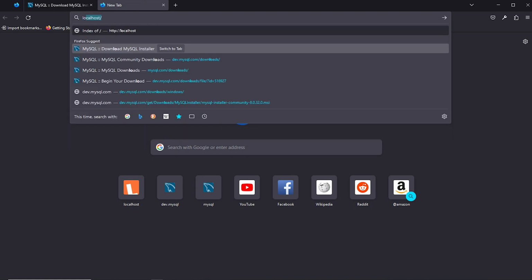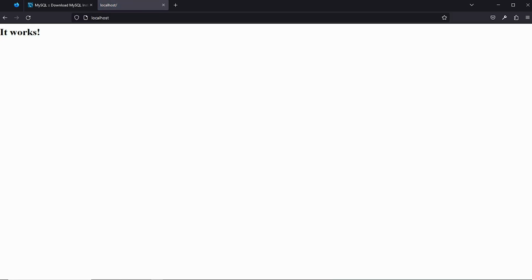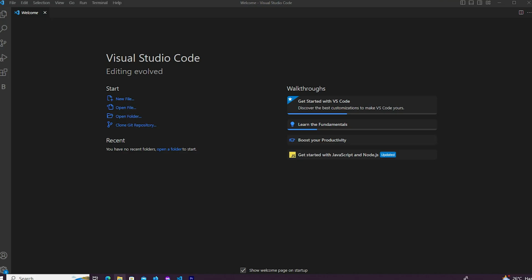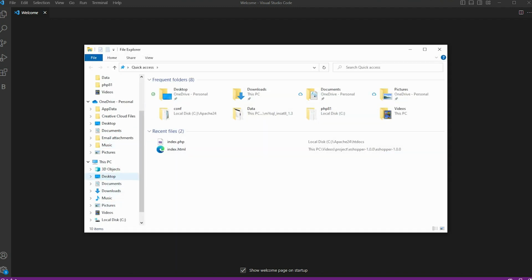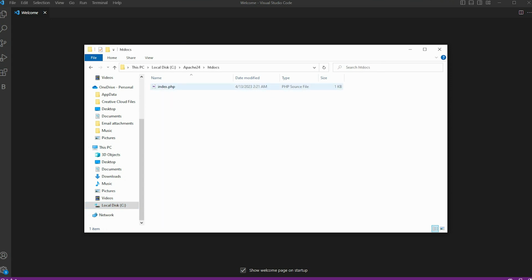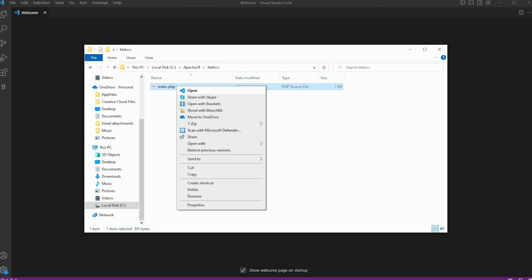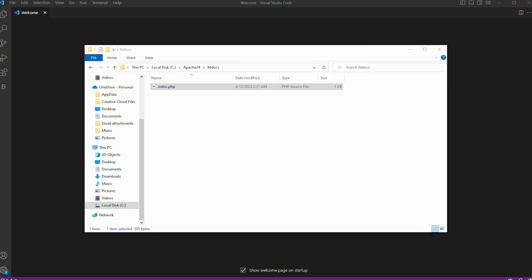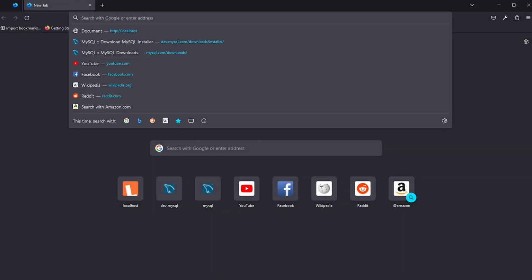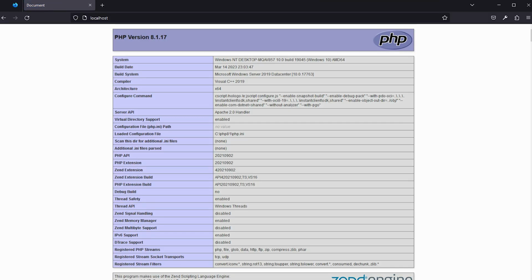Check localhost. It works. Now open localhost, htdocs. Okay. I already wrote this script. Now open browser and write localhost. Our PHP version is 8.1.